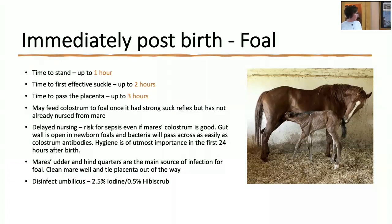So I don't know if you do it in your place, Olive, but some people will feed colostrum to the foal before it drinks from the mare itself. I suppose there's pros and cons to it.